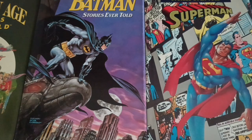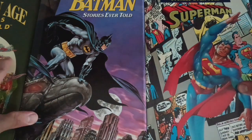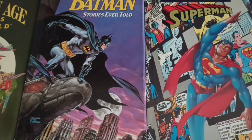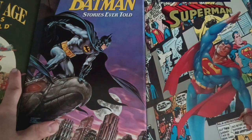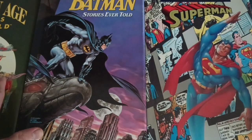And I think this was especially great because these were sold directly in bookstores. These have the DC logo on them, but these were published by Warner Books, which means that these were not in comic stores. These were in bookstores. These were in the library. So that meant that any Joe Schmo could pick this up and flip through it. And that is really the crux of what made this format so great.